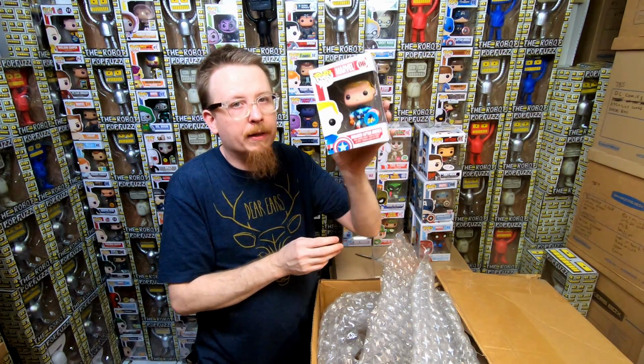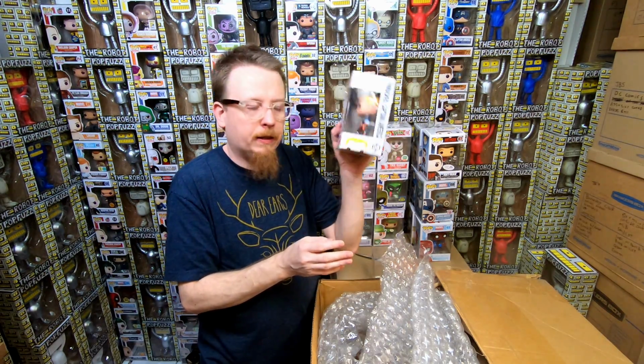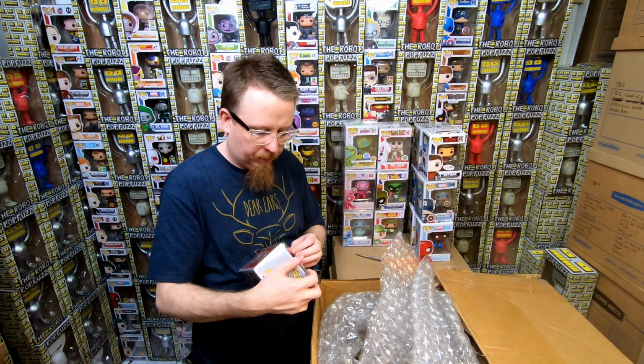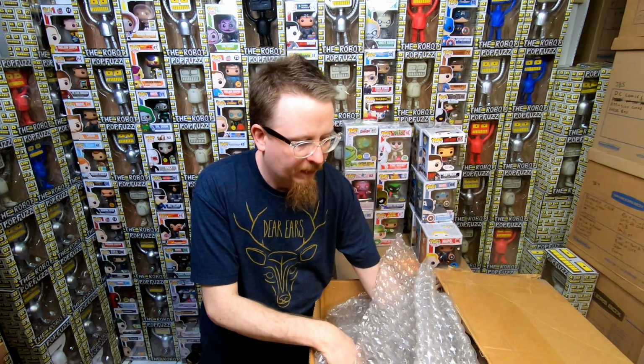So it's the Metallic Kamikaze exclusive Captain America. Absolutely love this Pop. I do have him already, though, so that one will be for sale. Very awesome. So a lot of Captain Americas.